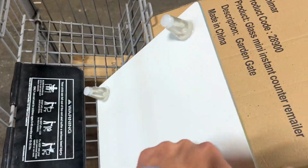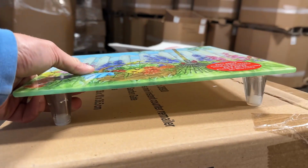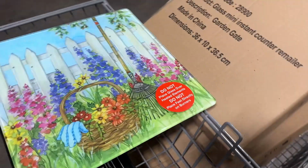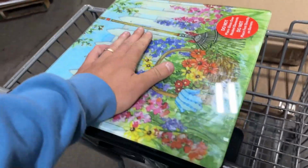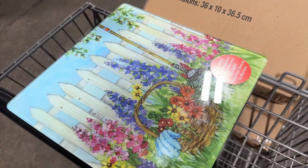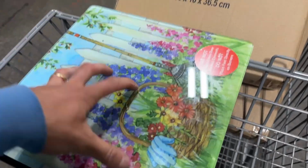They're called instant counters. So it's pretty much like a little glass tabletop type of thing that goes on a stove to create a countertop. Let's say you got a hot dish that you want to make. Maybe you got a cart that you want to rest some stuff on. You got an instant counter. It's a kitchen gadget. It is something for the house. It is an item that I think will kill at ASD.